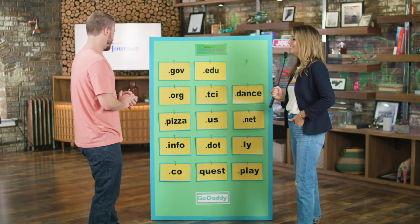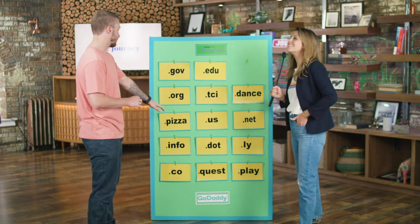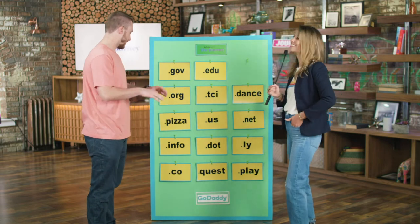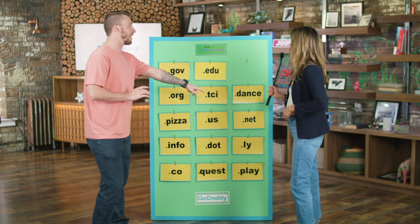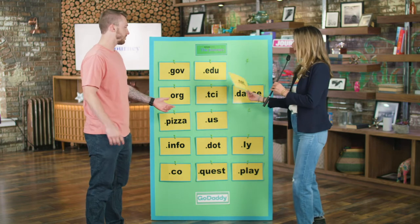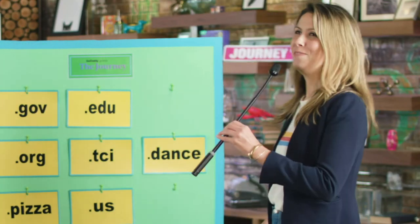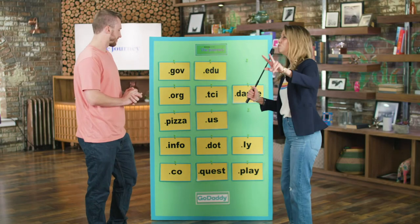There is a time clock. I feel like this is a trap because you're all about pizza. Oh, he must have gone online and did a little research. .net. Feeling good about this one? Feeling great. Let's see. What do we have? Oh my gosh, 2 for 2. He is confident. You only got to get 3 more right, and you still have 2 strikes.